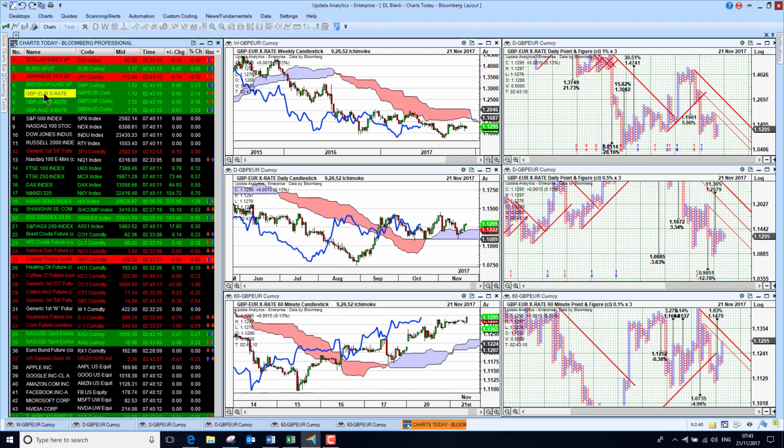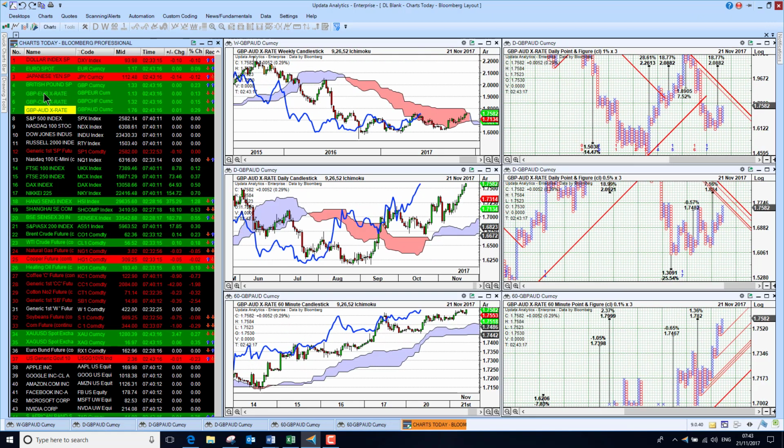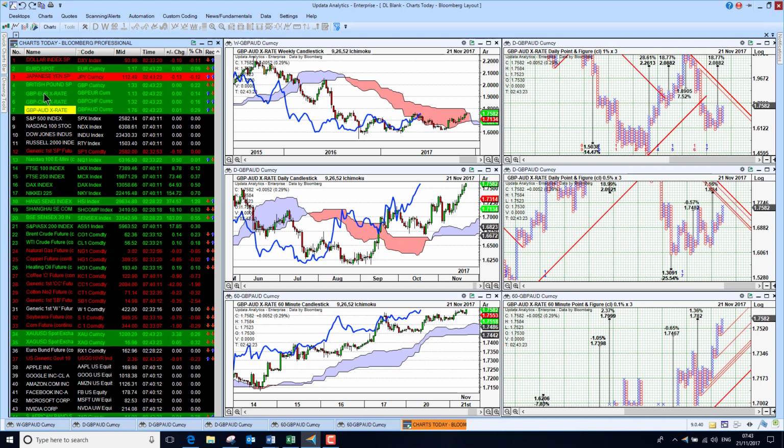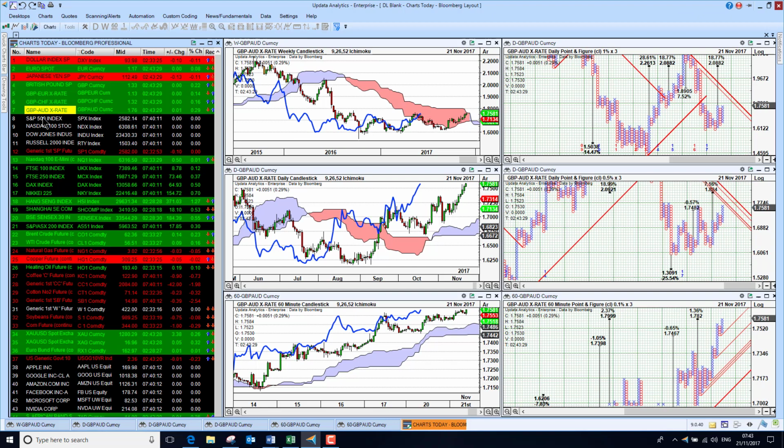Looking at sterling against the euro, sterling looking stronger here as well, and against the Swiss franc, we're seeing that also. Looking at Australian dollar, we're seeing sterling looking stronger here too, nudging the 176 level and actually making a new 1-year high there, back to the levels of 2016.